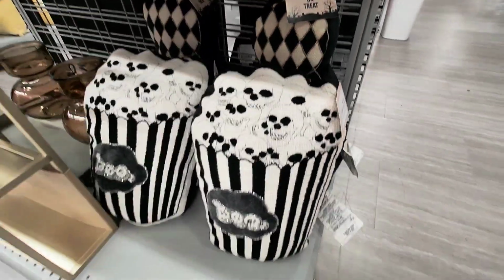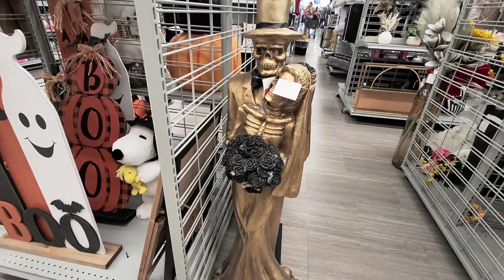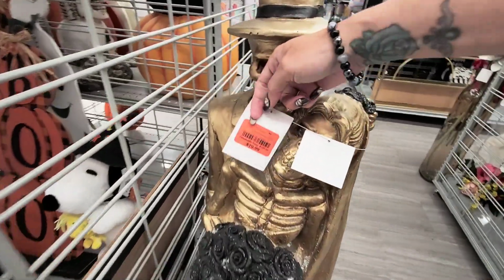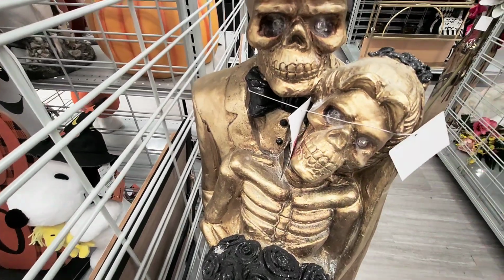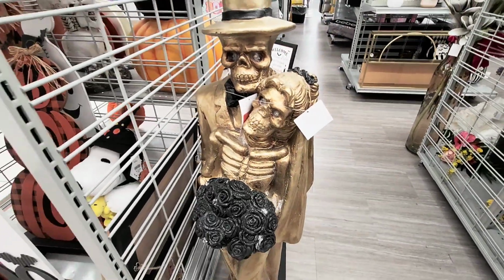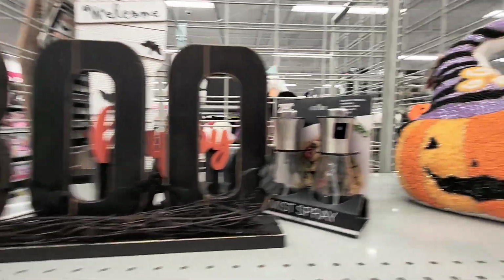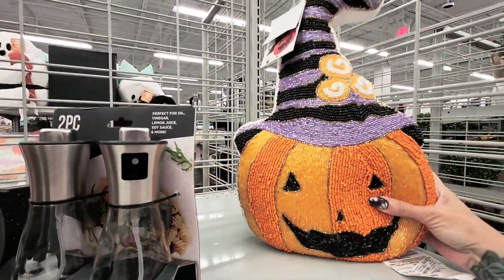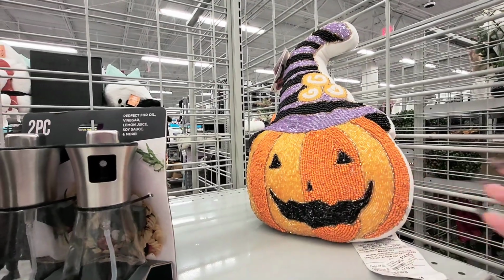It's not that small. Then I found this, well, it's not little, it's quite tall. It's like a statue, very gorgeous, in a gold bronze or antique gold. It's gorgeous, the details. Then over here I found some more decor. This is like a pillow. It's very glittery. It's on the harder side. It's not that soft or fluffy.